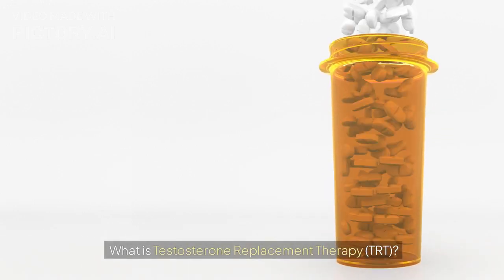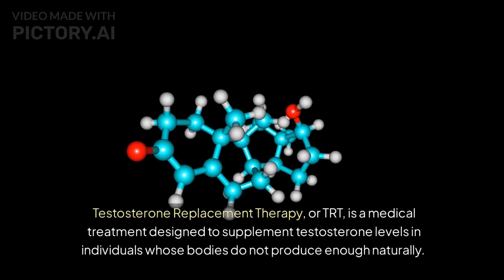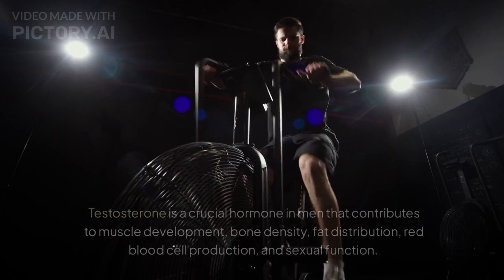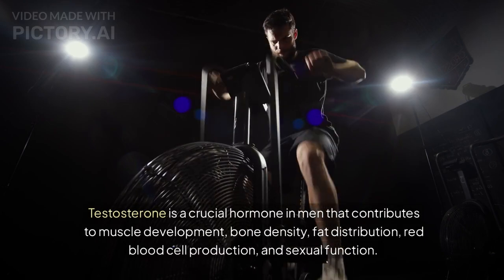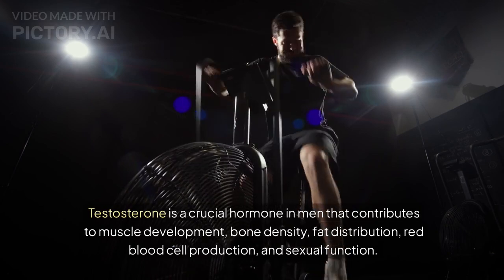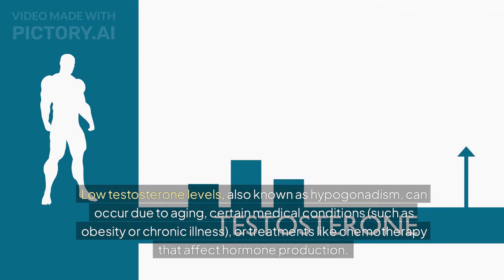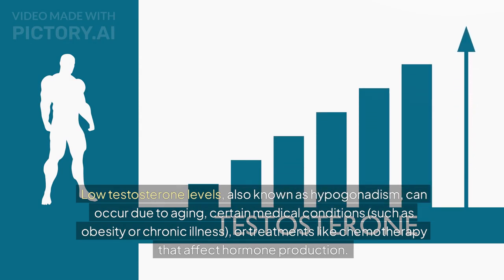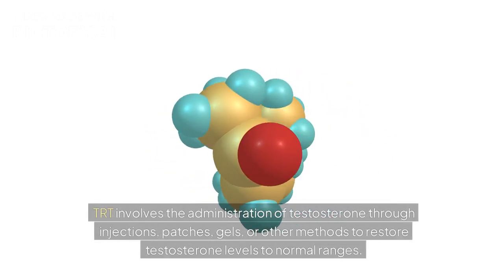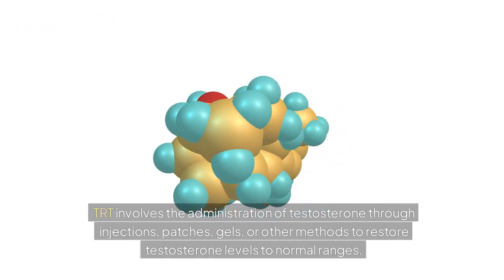What is testosterone replacement therapy, TRT? Testosterone replacement therapy, or TRT, is a medical treatment designed to supplement testosterone levels in individuals whose bodies do not produce enough naturally. Testosterone is a crucial hormone in men that contributes to muscle development, bone density, fat distribution, red blood cell production, and sexual function. Low testosterone levels, also known as hypogonadism, can occur due to aging, certain medical conditions, such as obesity or chronic illness, or treatments like chemotherapy that affect hormone production. TRT involves the administration of testosterone through injections, patches, gels, or other methods to restore testosterone levels to normal ranges.